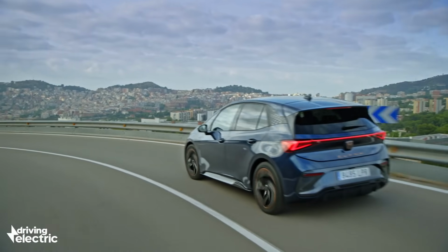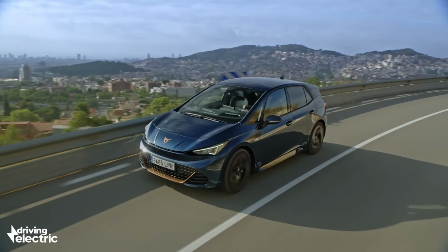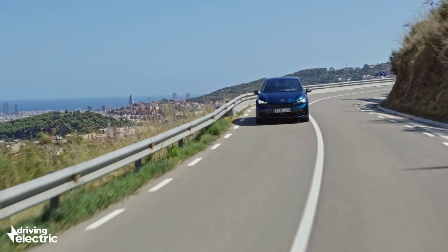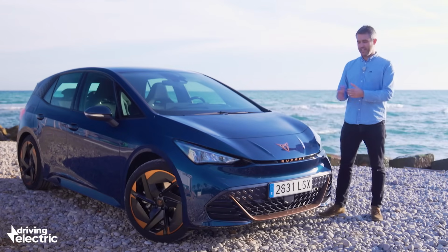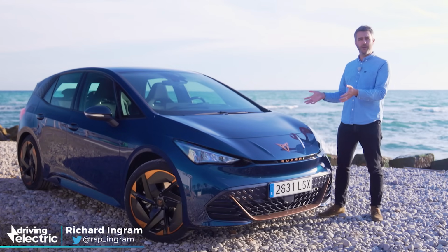But Cupra, a brand whose whole ethos revolves around it being a sporty spin-off from parent company Seat, cannot compromise on this. Its first electric car needs to be as good to drive as its petrol-powered siblings, no questions asked. And here is that very first electric car. Say hello to the Cupra Born.